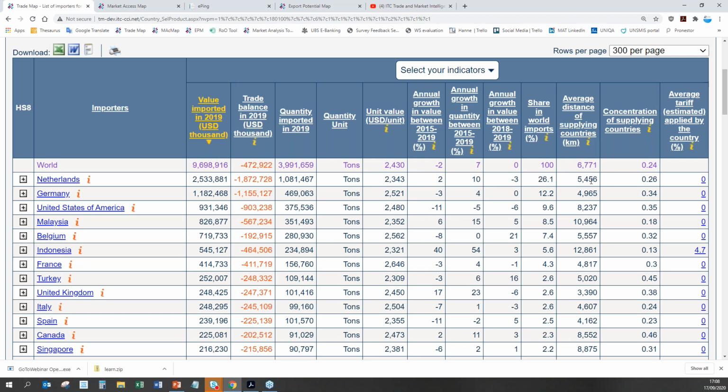This is the same for Germany, but if you look at Malaysia, the average distance is 10,964 kilometers. So they are used to buying from countries located more than 10,000 kilometers away. This is just an indicator of whether or not a country is used to buying from the international market or simply from a regional market. So it's just an indicator of that. It doesn't mean that if your country is located further away than what's indicated here, you cannot export to that market.